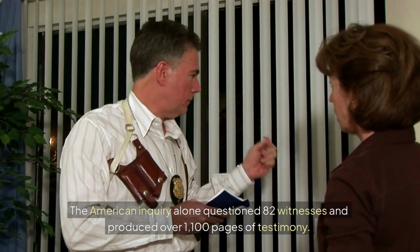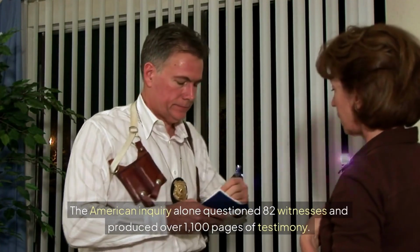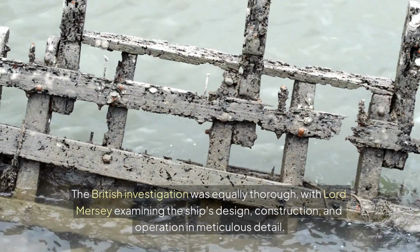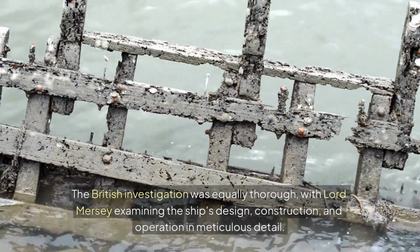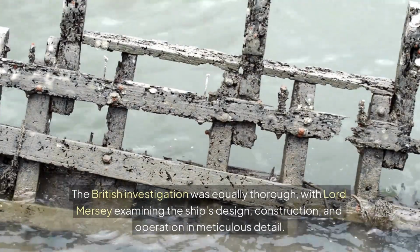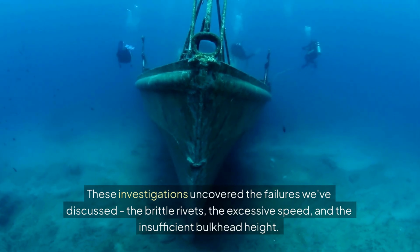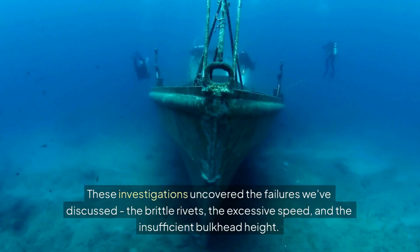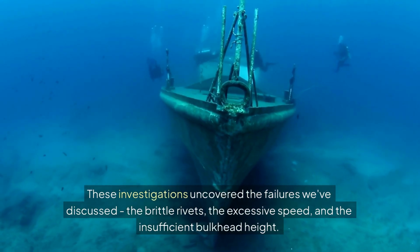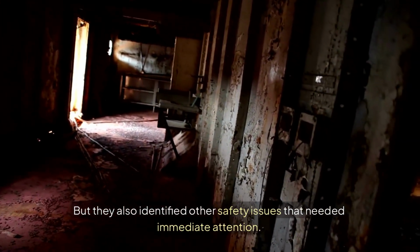The American inquiry alone questioned 82 witnesses and produced over 1,100 pages of testimony. The British investigation was equally thorough, with Lord Mersey examining the ship's design, construction, and operation in meticulous detail. These investigations uncovered the failures we've discussed, the brittle rivets, the excessive speed, and the insufficient bulkhead height. But they also identified other safety issues that needed immediate attention.